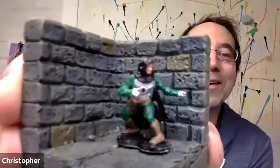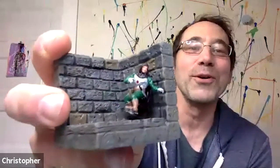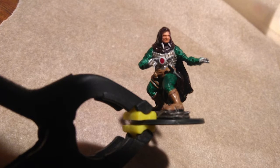Christopher, 3D, what do you got? Well, I took something that was unpainted and I made it painted. So I don't know if you can see it well or not. The camera makes it look both worse and better at the same time. I have a lot of unpainted miniatures and unpainted pieces like this, and this is a great excuse to try my hand at painting.